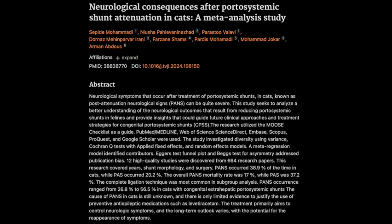12. That's a lot of cats and a lot of information to sift through. And they were all high-quality studies, too, which is important. Absolutely. It means we can be more confident in the findings. So what kind of things did they uncover? We talked about the different theories for what might cause PANS. Right. But this meta-analysis also looked at how those neurological problems actually manifest in cats. Like what specific symptoms are we talking about?